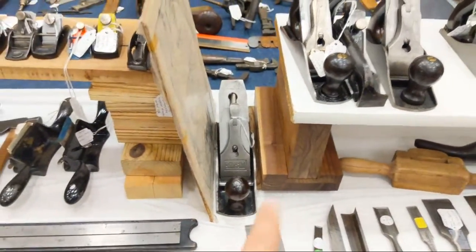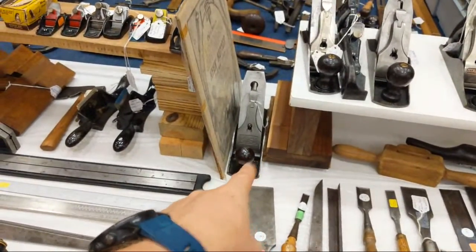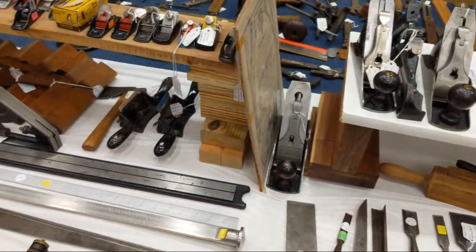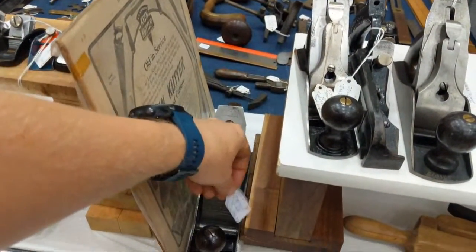Another Sergeant. I really like Sergeants. For a user, I think I would prefer a Sergeant over a Stanley most of the time, because the Sergeants tend to be cheaper. Stanleys are more collectible, but this Sergeant's in fantastic shape.